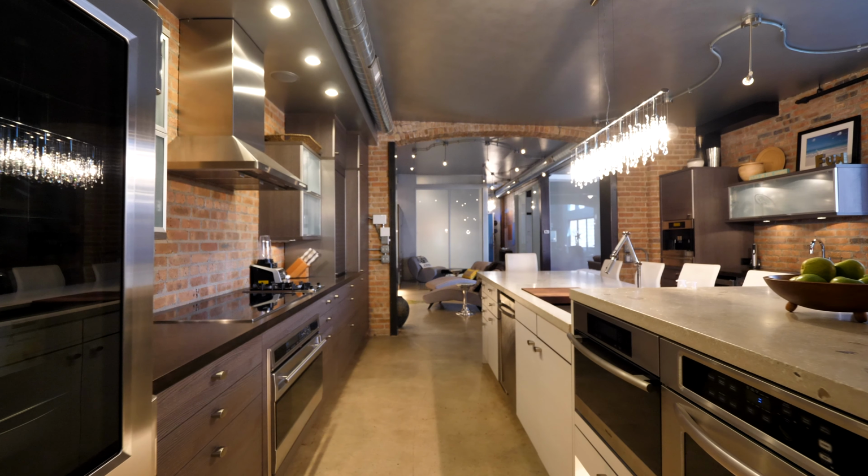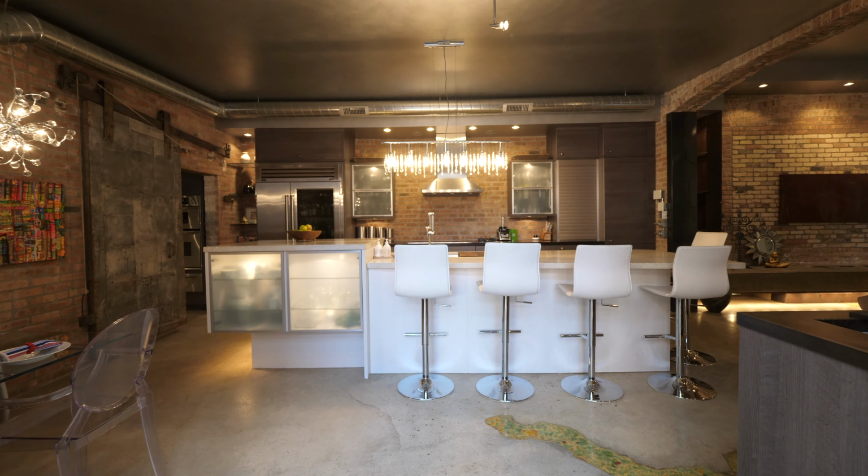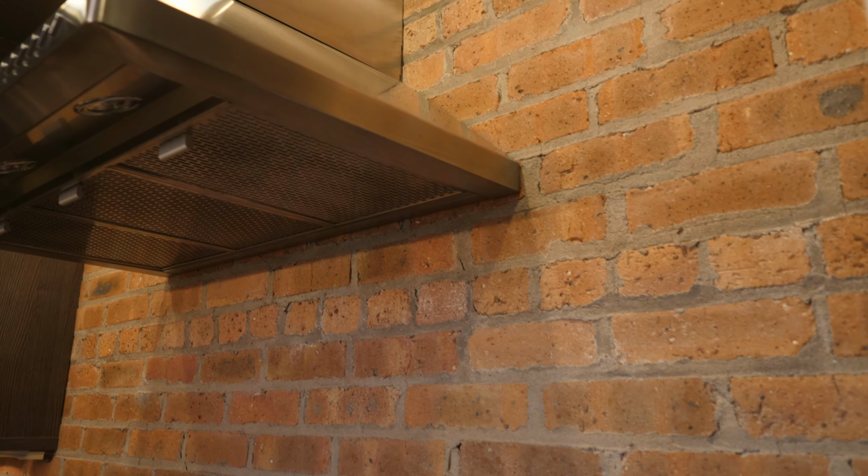My favorite space is the kitchen. There's so much workspace, and I love the appliances that we have. It's a great place to really have fun and be creative cooking.